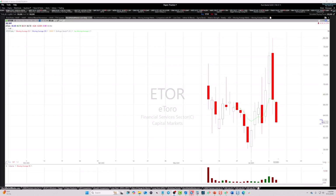So the company reported. This is a trading and investing platform. They reported earnings yesterday before the market opened. The stock gapped up just a bit and then absolutely got crushed.